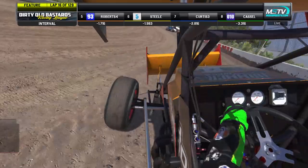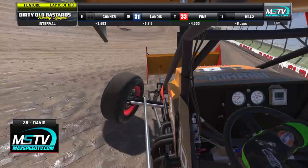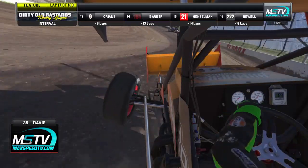Go on aboard with Davis. Looking very slick getting into the corners on entry here. You see how much the track is slicked off.